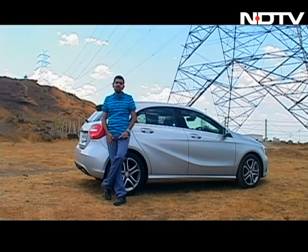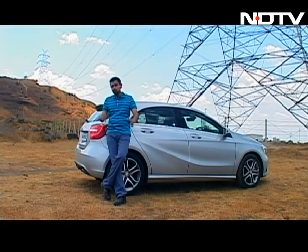Now, let's talk about another sexy car. This is the one that you're waiting for. Part 2, if you will, of our Jaguar F-Type review. Now we've got the all-powerful V8S.